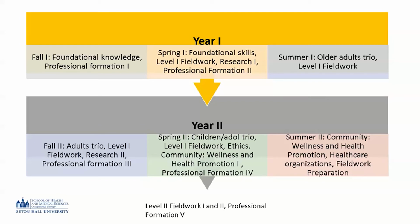In the first summer and continuing into the second year, students begin to learn about medical conditions that are typically treated by occupational therapists. They learn the art and science of assessments and interventions related to clients that we typically treat. And there's also a focus on entrepreneurship, leadership, health and wellness, as well as culturally responsive service delivery. The students are also being prepared to participate in both level 1 and level 2 fieldwork throughout the curriculum.